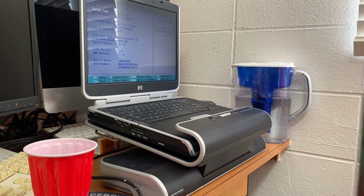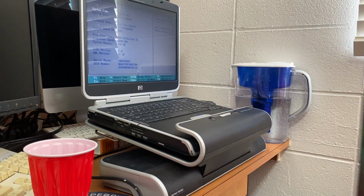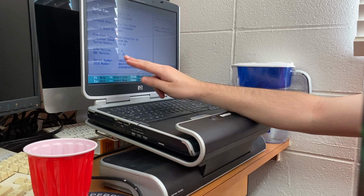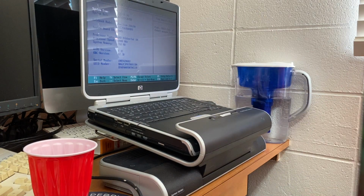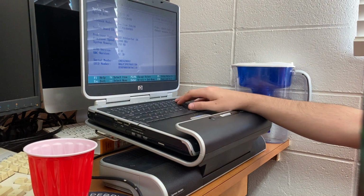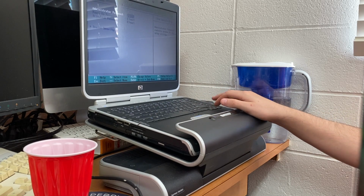So here we go. As you can see, Athlon 64, 2 gigahertz, 768 megs of RAM. I was actually lucky enough to find a BIOS update for this thing. So it's on the latest BIOS that I've been able to find, which is F.1c from 2006. So that's a fairly recent BIOS. I don't know what it fixed, but hey, that's just pretty cool to have nonetheless. So, of course, there's no passwords on this. There's nothing that I need to worry about there.